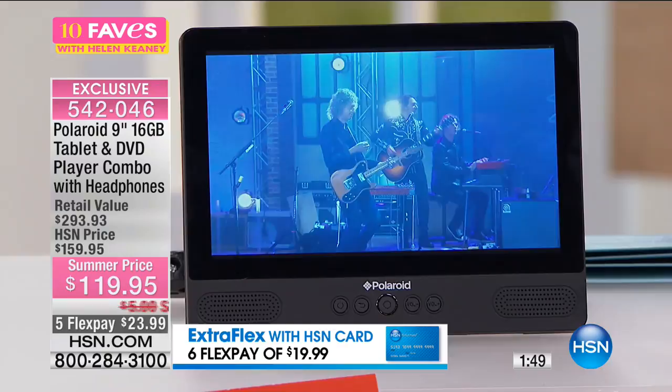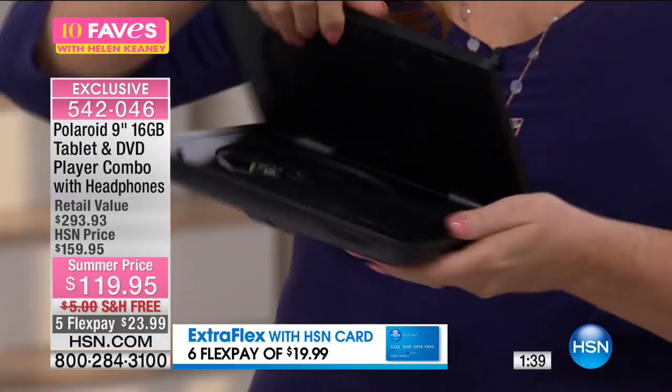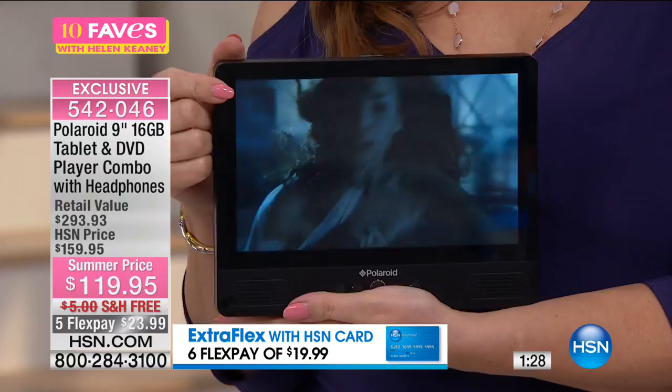Now, what you do is you open, this is the tablet, opens up. There's a little hook right here and I'm opening it up. And in here, you see, you pop your DVD right there. It opens up, you close it, and then you play your DVD right there. We're doing the trailer here for Wonder Woman. But isn't that crazy? You can stream your streaming services, your Netflix, it's a tablet and a DVD player, the first of its kind.